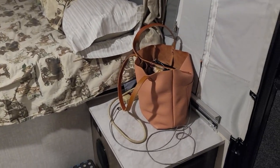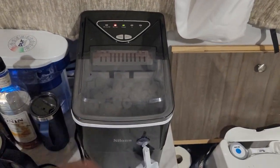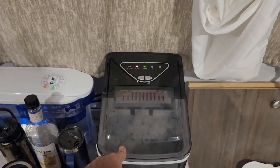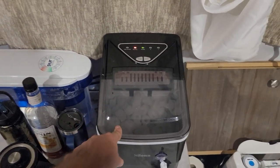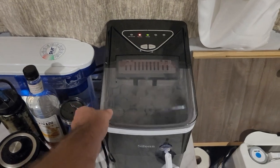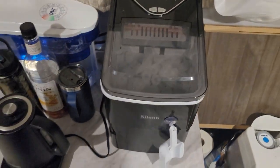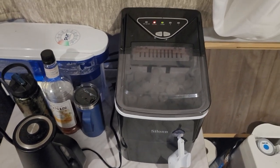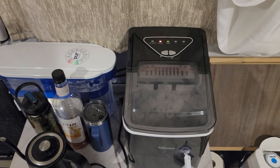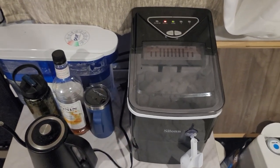A little nightstand, and this is the ice maker I actually picked up for us. If you're camping with electricity, that right there is worth every penny you spend on it. Ice 24 hours anytime you need it, works great. Can't believe we've been without an ice maker all these years camping. Man, that thing is just excellent.